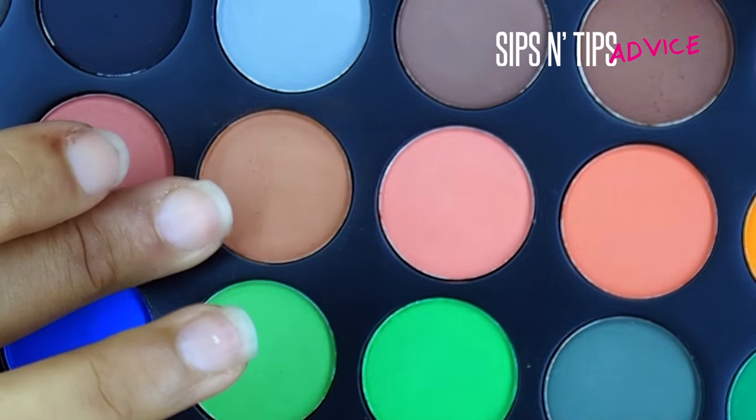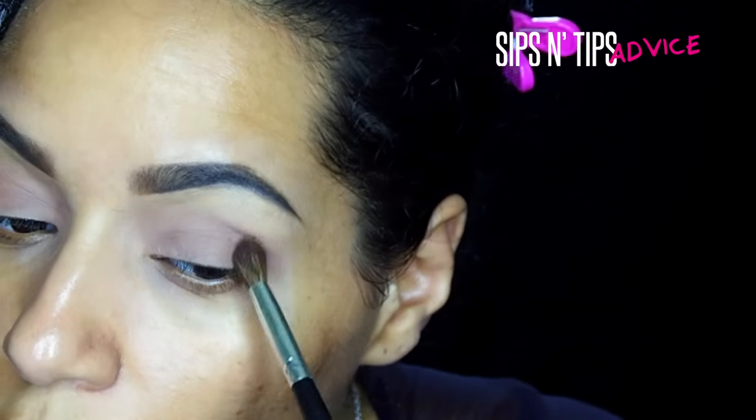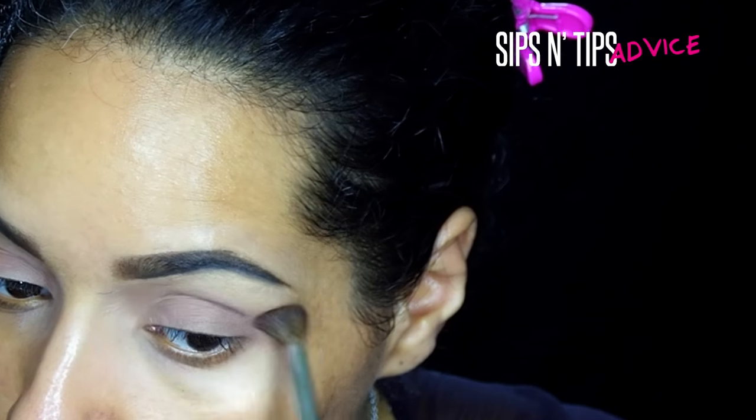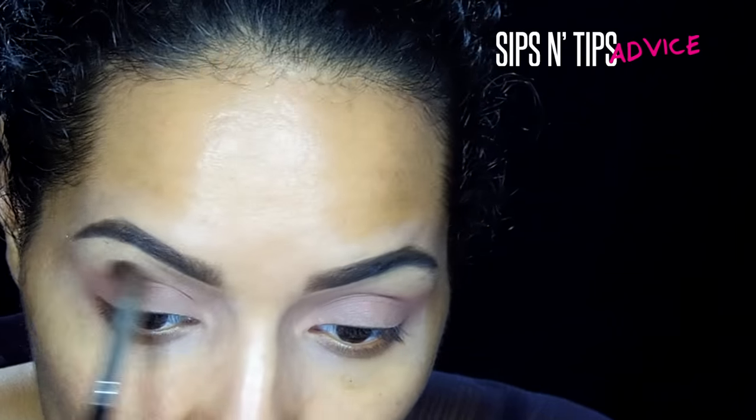Now moving on to the Morphe palette. Morphe Brushes palette is the 35C, and I just chose that color to gradually deepen it, because this is honestly my second time using this palette, and I would have kept using it, but they didn't really have super deep colors. Well, a really, really dark brown, but you can always mix brown and black and you can get darker brown, you know what I mean? So anyway, there's a lot of ways to get around that.